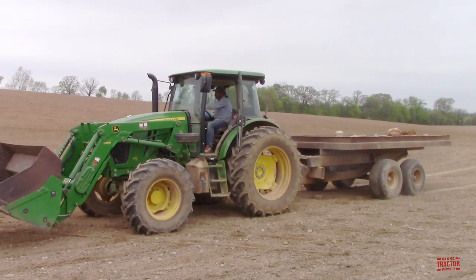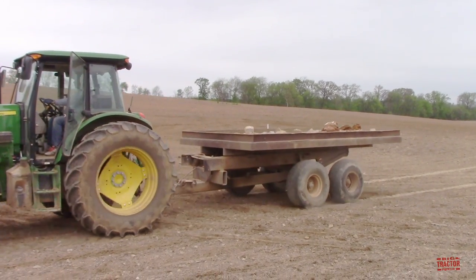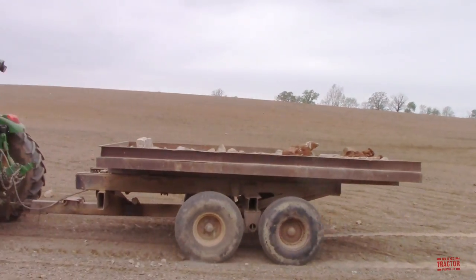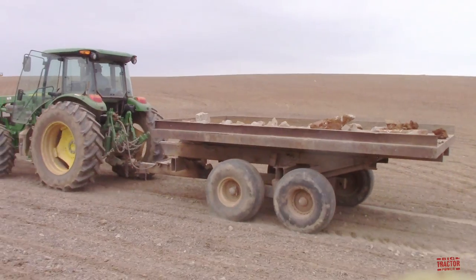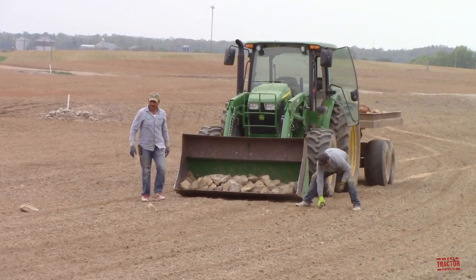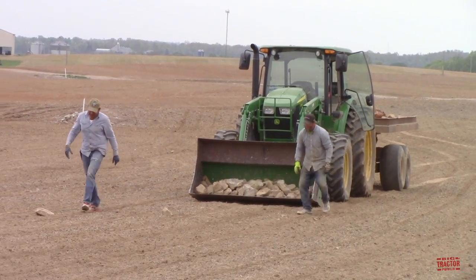Matt mentioned that a stone had damaged one of the row units on the planter that he's operating, and the farm does have a crew that goes around through the fields picking up the larger stones to ensure that the planters can keep rolling without interruption, and also to protect the combines when they're harvesting.